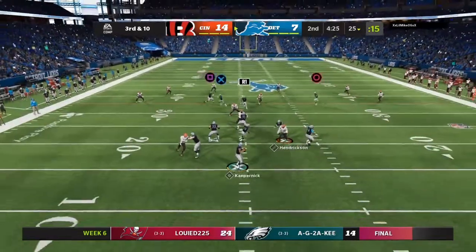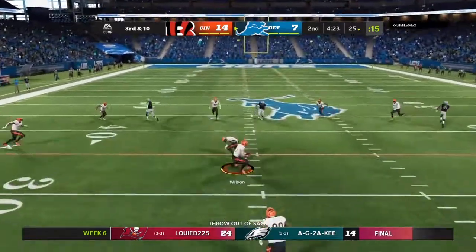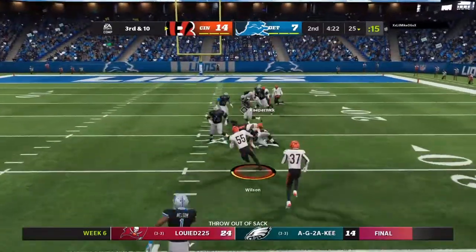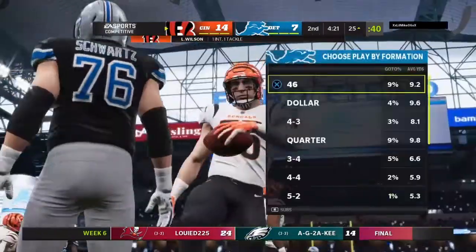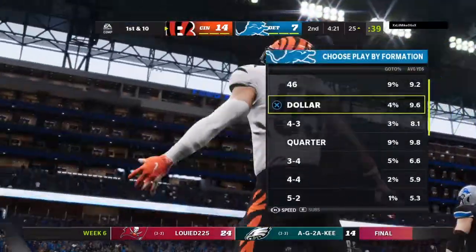Play action. It's Kaepernick. Looks for Nelson, and it's intercepted. Picked off at the 33. And the return will stop right around the 25.